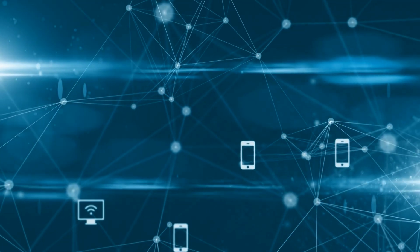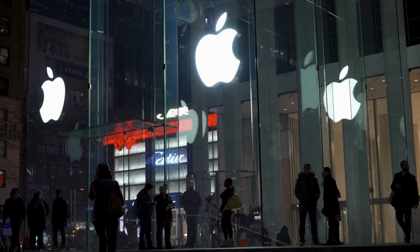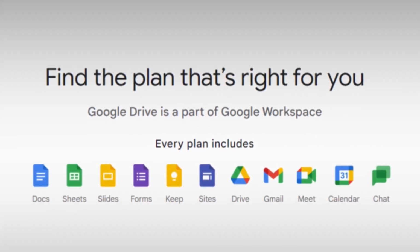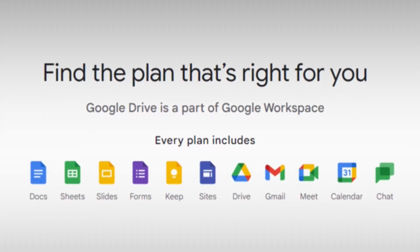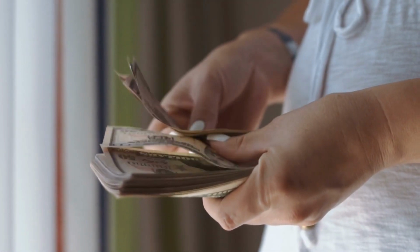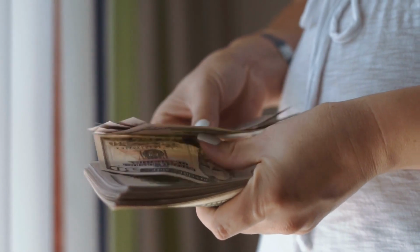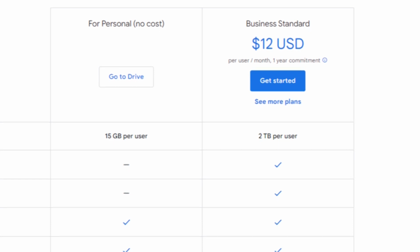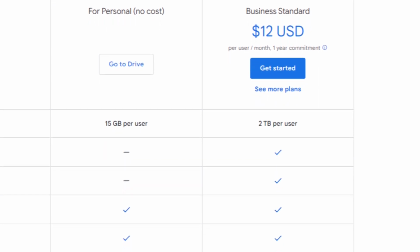All right, let's chat about the next player in the cloud storage game, Google Drive. This one's got quite a following among iPhone users, mainly because it buddies up with Google Workspace apps like Docs, Sheets, and Slides. Let's size up pCloud against the competition and see how it stacks up to our criteria. When it comes to the green stuff, Google Drive's a bit pricier for the same real estate. You'll be forking out $12 a month for 2 TB, while pCloud offers you the same turf for $9.99 monthly.